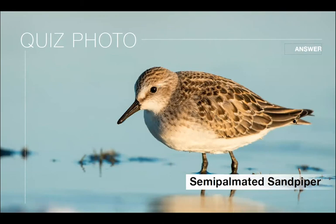So the wings don't go past the tail here, about even with them. And it's not in very deep water. And if you were to see it, it would be about the size of a, yeah, they're all eating the same sort of things.